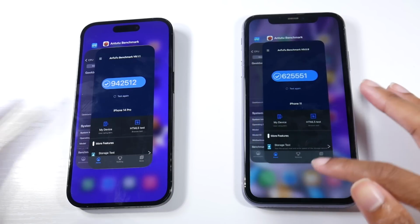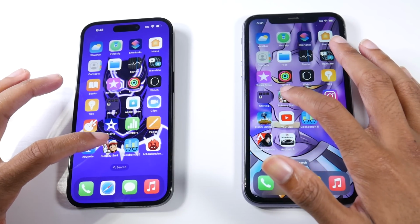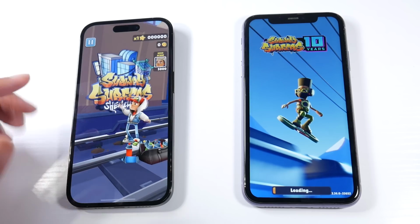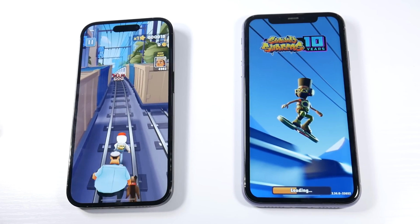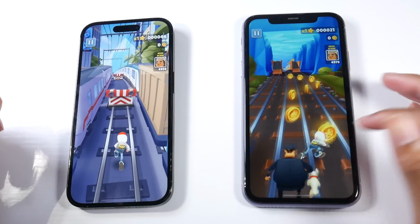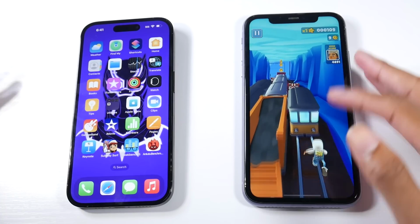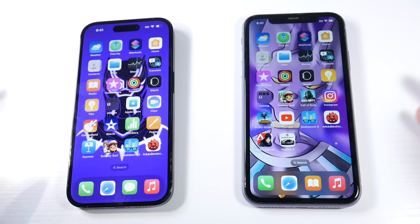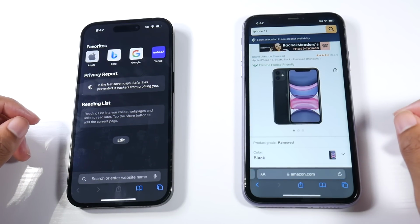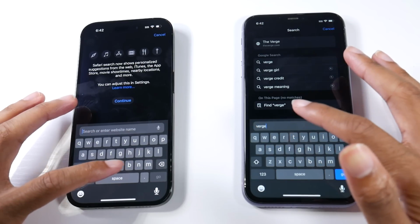So how do these phones just in general run, right? Is the 11 lagging all over the place and stuff like that? The answer is no. The 11 is actually still very fast. When you're launching applications, yeah, the 14 Pro just got in there extremely quick. You can see that difference there with app loading. Now, I don't think a normal person would really care about that. If you're really into smartphones and speed, then that might be a considerable amount of time for you. But in the real world, especially when you launch the web browser and stuff like that, it's really not that big of a difference here.